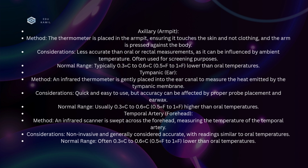Tympanic, ear, method. An infrared thermometer is gently placed into the ear canal to measure the heat emitted by the tympanic membrane. Considerations. Quick and easy to use, but accuracy can be affected by proper probe placement and earwax. Normal range. Usually 0.3°C to 0.6°C, 0.5°F to 1°F, higher than oral temperatures.